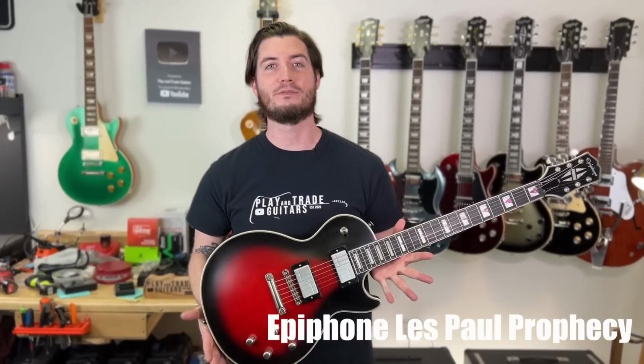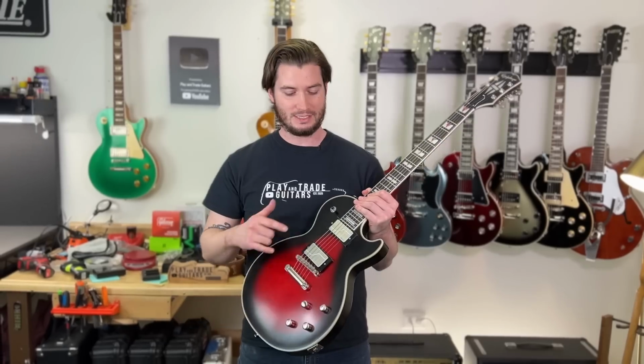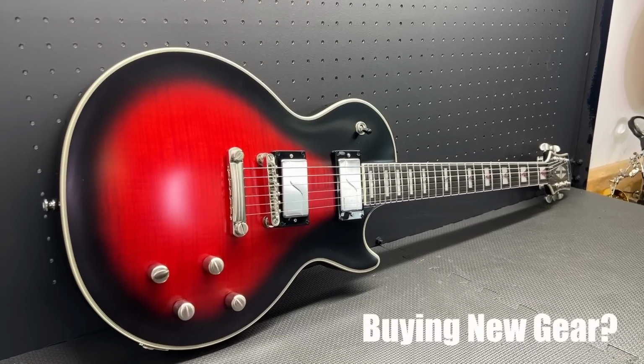This is kind of a two-in-one video because, of course, we're going to talk about the Prophecy itself with some really cool modern and high-end features. But then it's also kind of a look at these Fishman Fluence pickups. What is a Fishman Fluence pickup? We'll take the guitar apart. We'll talk about all of it on the bench when we talk specs. And then, of course, we'll plug it in and play it to let you hear all the sounds capable from this Fishman Fluence set.